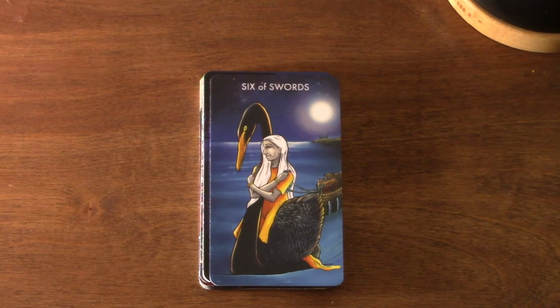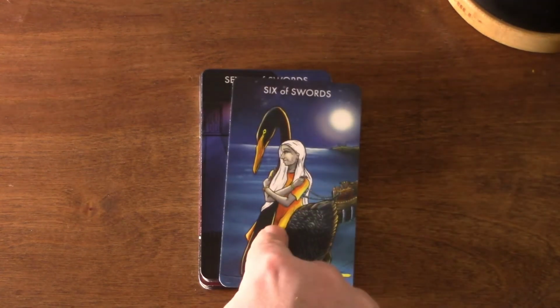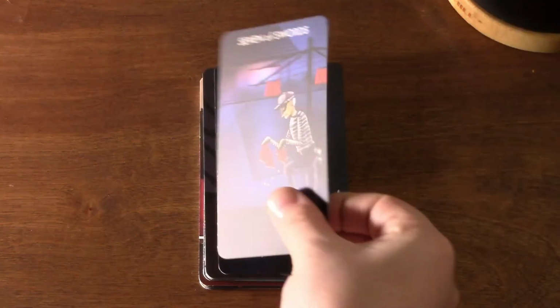Six of Swords, the sort of swan boat, is really lovely. This is another one I think the creator made into a pouch that you can order through their website. Seven of Swords, this is another one I don't love so much. It just gives me a little sort of Hamburglar moment, and I don't love that. But, you know, it's fine.